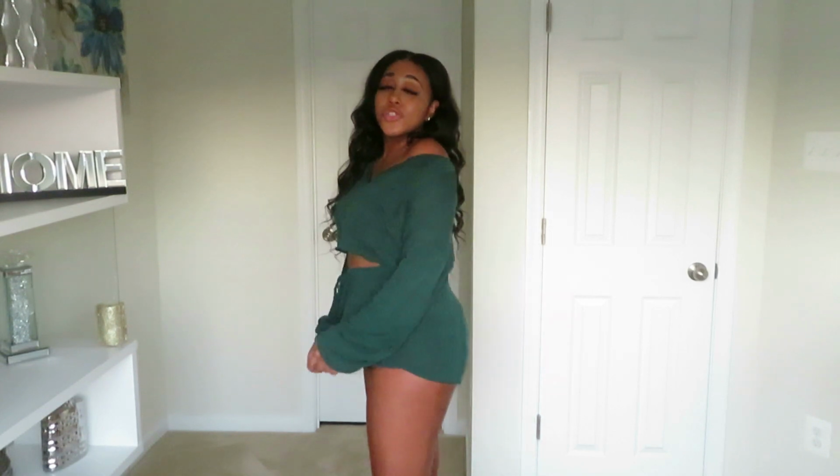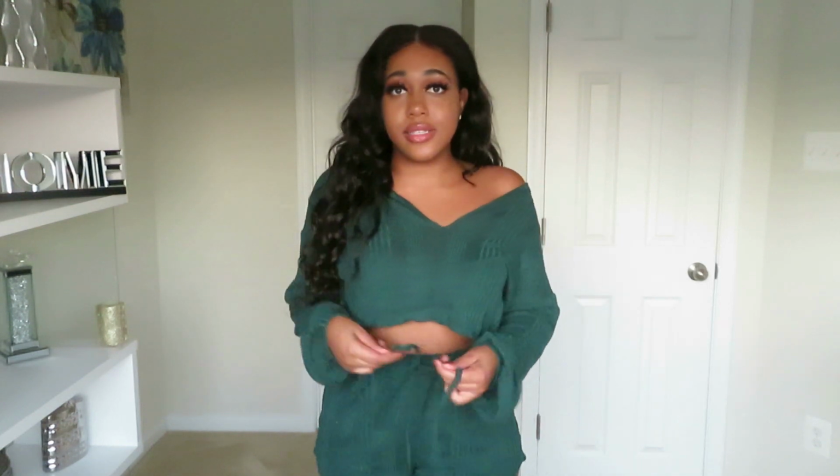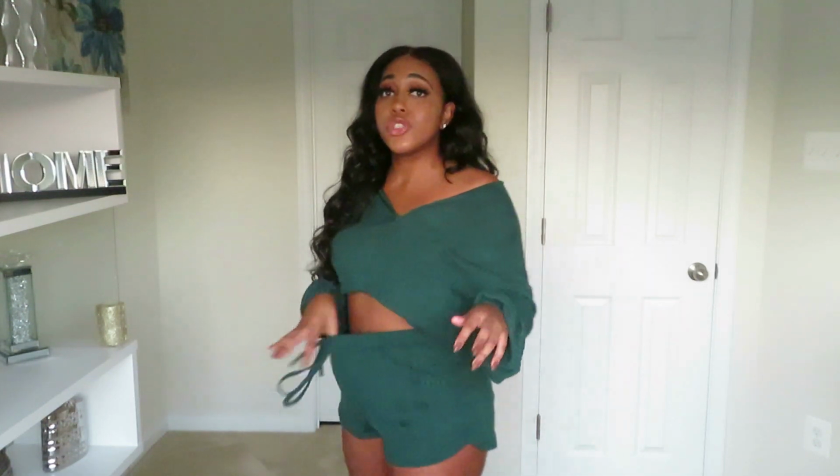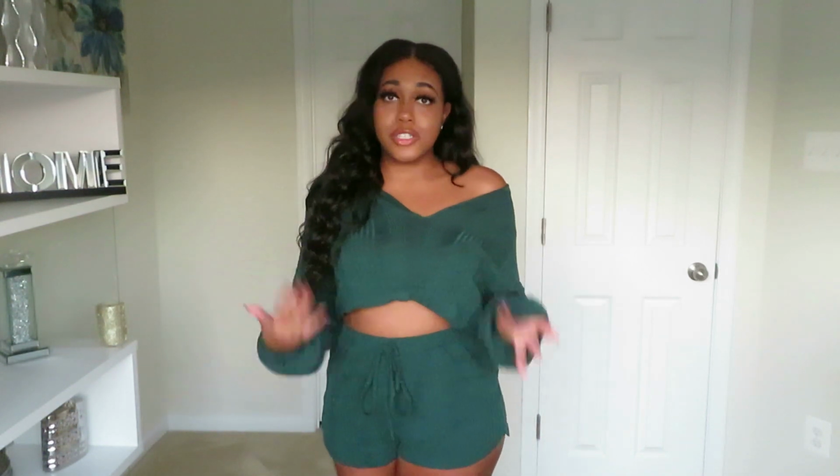So the shorts are super comfortable. They come with this tie in the front right here. It doesn't adjust, the tie is simply for style. Honestly, there's so much room here. It's very baggy, but very comfortable. I love everything about this two-piece set.